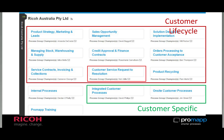Looking at the first 9 boxes, they typically show the customer lifecycle or the product lifecycle. Starting in the top left, we launch a product, and it goes from there into a sales opportunity. We may or may not decide to add on some software solutions to complement the hardware. We get some stock in to support the orders. If it's a brand new customer, we'll go through a number of credit checks. We'll take an order from the customer.